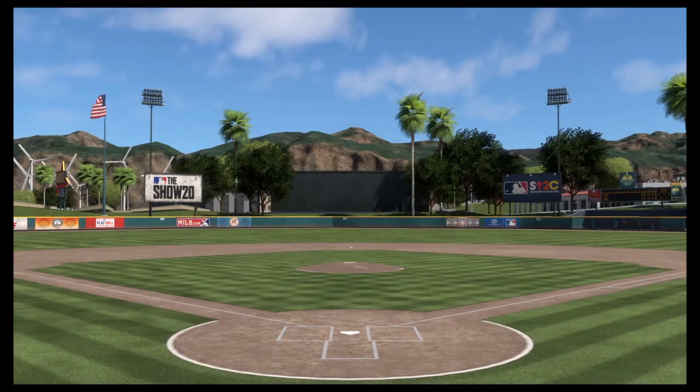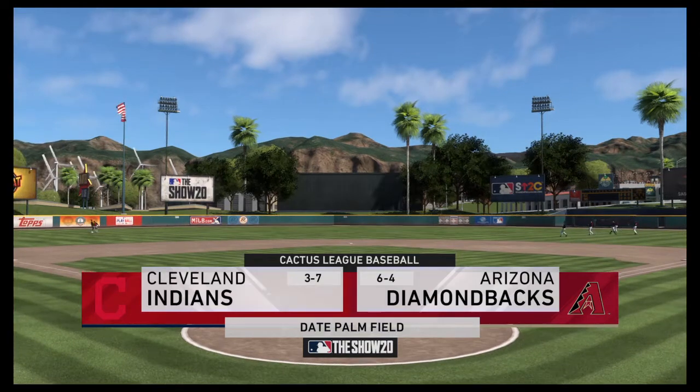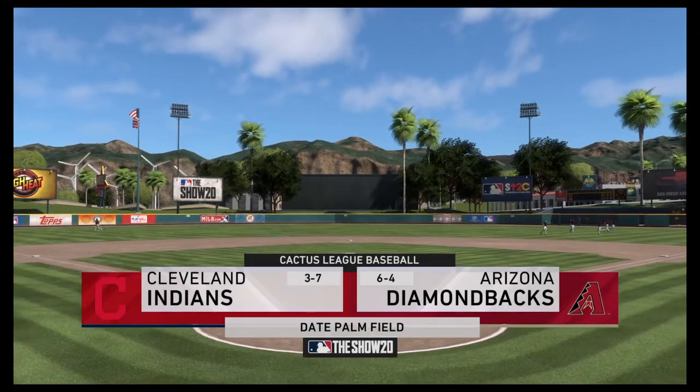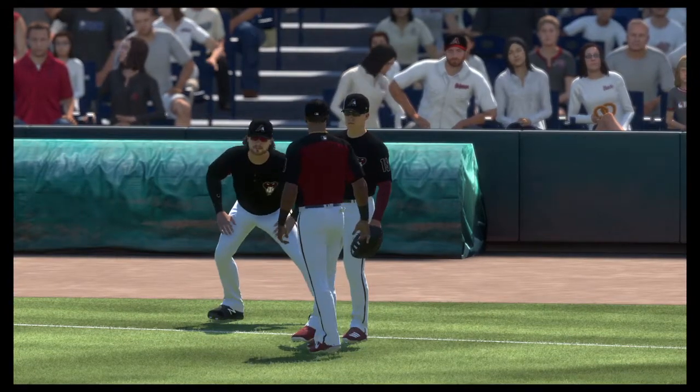Afternoon baseball here on the show. Today we've got a good matchup in store between the Cleveland Indians and the Arizona Diamondbacks. Number 27 makes his big league debut right after this.